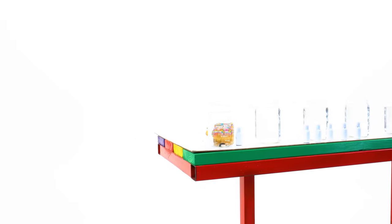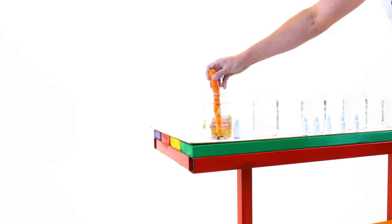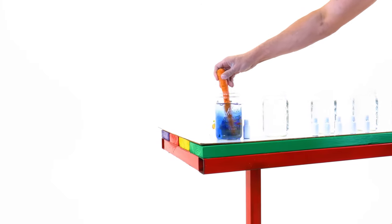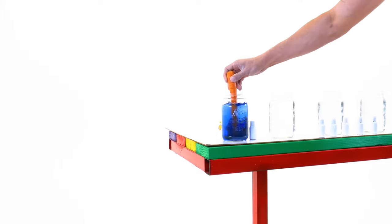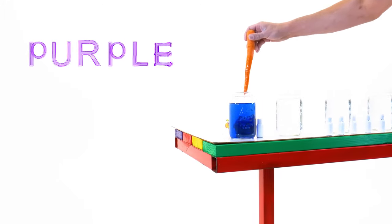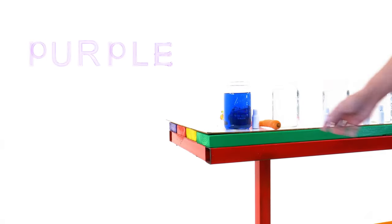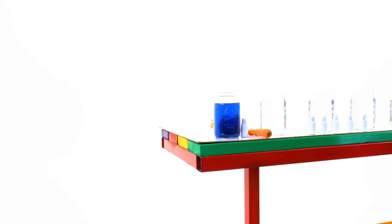Does anyone know what color this is? Let's see. This is the color purple. Very good. Are you ready to see what the next color is?